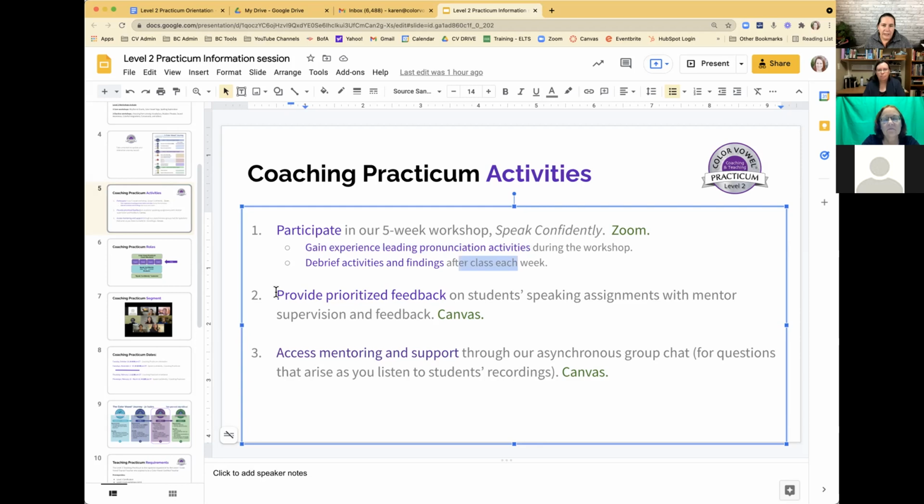We then put you in another Canvas space that's separate from the course, where you plan your prioritized feedback on the students' speaking assignments. In other words, they're posting in their own Canvas shell. You watch their posts, but then you come over to our coaching practicum shell. And that's where you mock up your feedback and plan it out and say, I heard 6 things that were off, but I'm going to focus on these 2 because they were deal breakers that really broke my understanding at that moment, and so forth. So it provides a dialogue for that prioritization. We have a dialogue back and forth, and then you go back over and give them that feedback once we've had a chance to discuss it.